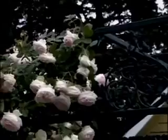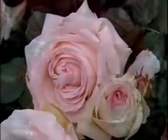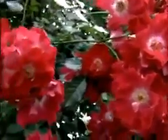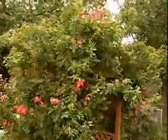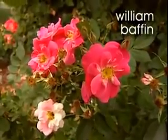The final easy care rose in our trilogy, and a must in any rose garden, is the Climber. These roses grow longer stems that sprawl or can be tied to vertical structures to create a wall of living blooms. Another climber that will add new heights to your garden is the William Baffin. It's very hardy and blooms all summer long.